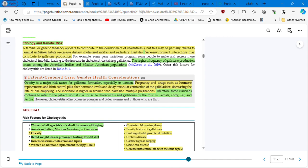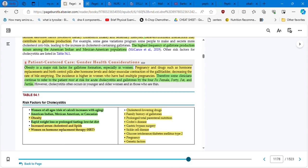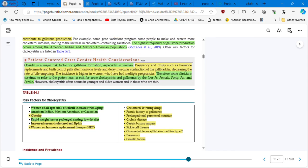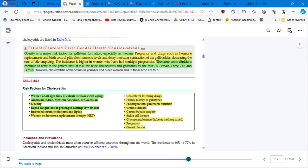So let's continue. Patient care. The highest frequency of gallstone production occurs among the American Indian and Mexican American populations. Yes, of course, they eat a lot of carbohydrates, they eat a lot of fried foods.